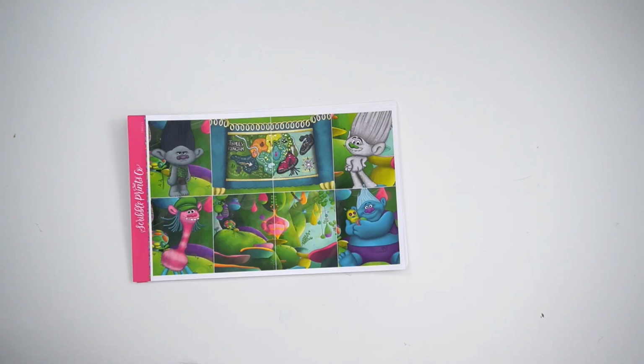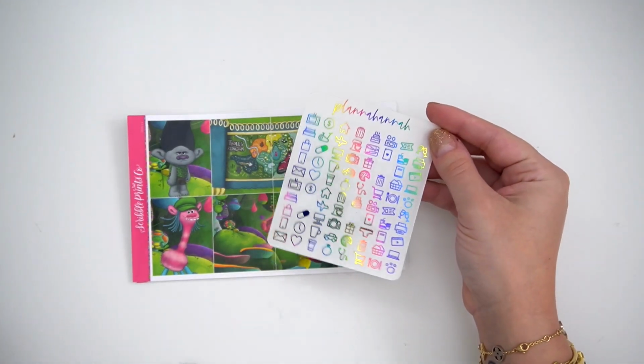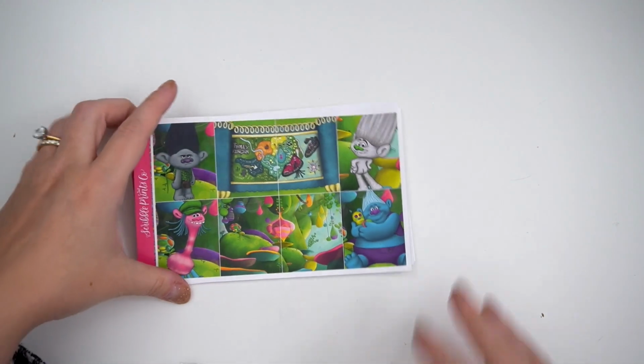Also, this is a sneaky peek of something I didn't design, because these are Hannah's icons, but I made this sheet for her and she's going to be releasing this. And y'all, you should be ready because that's going to be a game changer sheet. So yeah, I put that with it because this is the first time I'm going to be using rainbow.